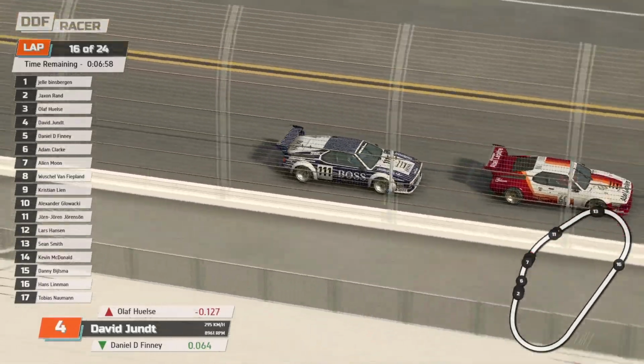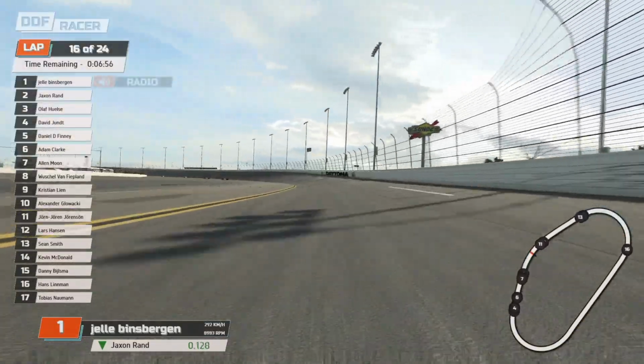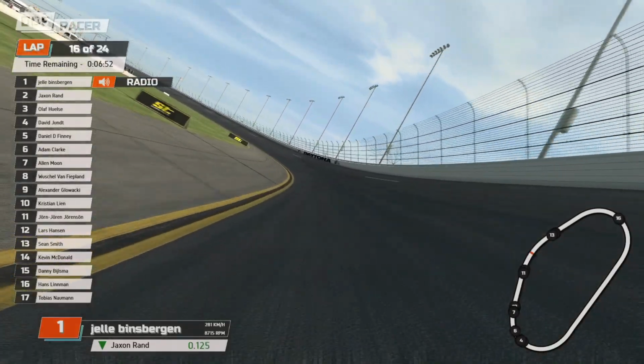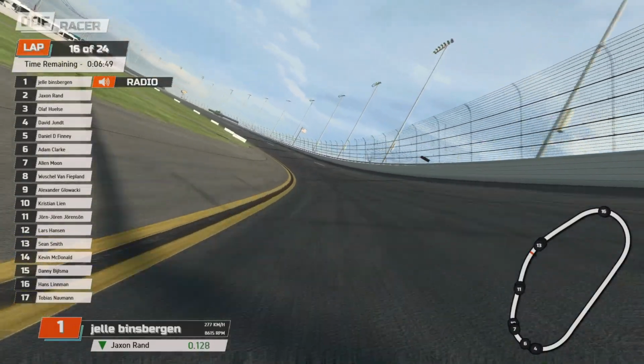We've got Olaf, Jackson, Jelle Binsbergen up at the front of the field. Jelle still holding. I'm just constantly looking in my mirror, seeing who's pushing me. But what's gonna happen now is everybody's gonna pass me on the last turn.